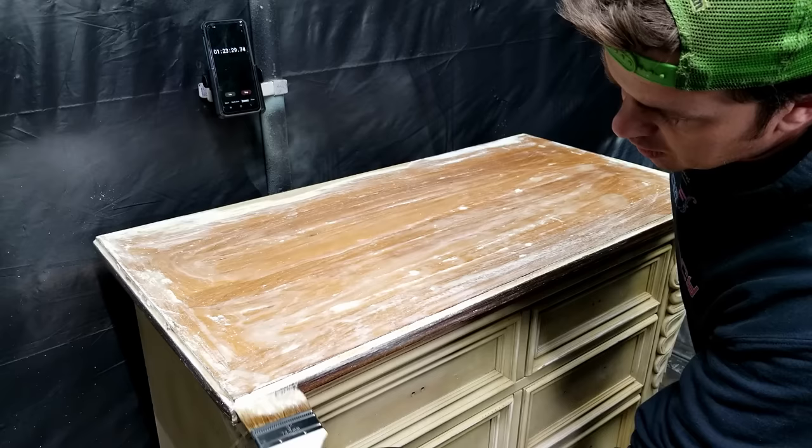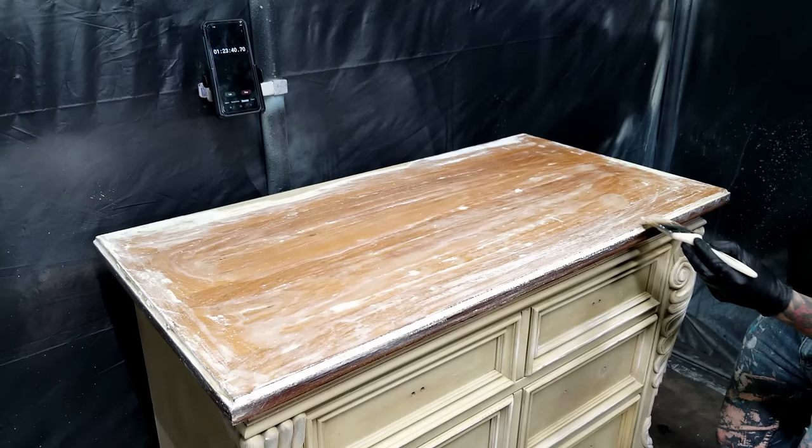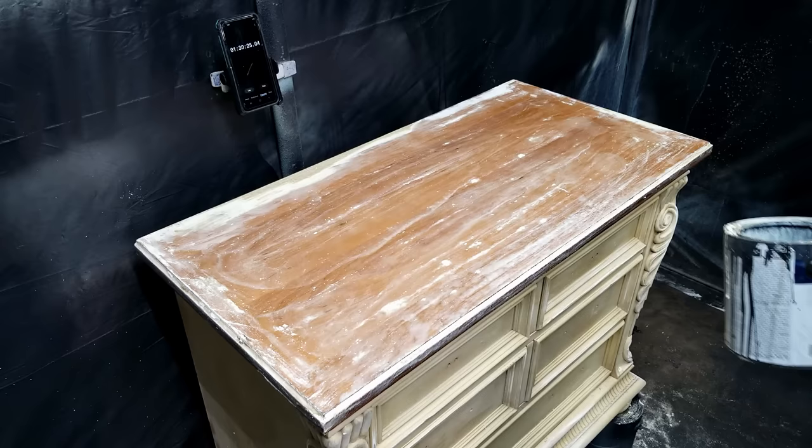I didn't attempt to scrape this edge here the first time because I didn't get enough stripper on it. So we'll let this second coat sit for a little bit and I'll scrape it on the second pass. I'm going to use a big scraper this time just to get more done faster.